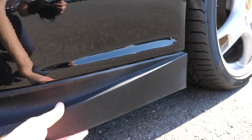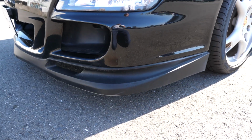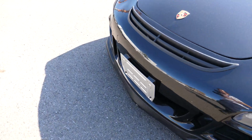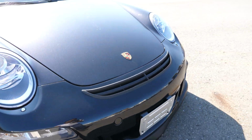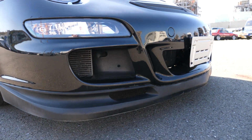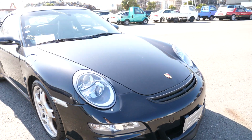And it's like a flexible piece meant to kind of bend out of the way if it needs to. It doesn't look like a cheap part. It does look like a fairly expensive front bumper piece. And yeah, I quite like it. I think it's a nice looking addition to the car.